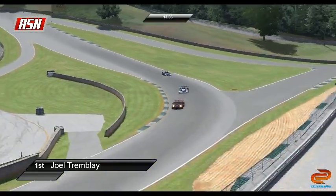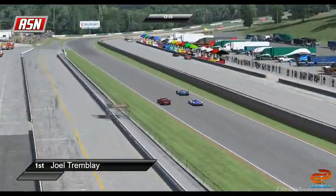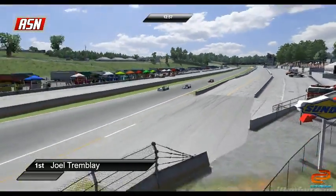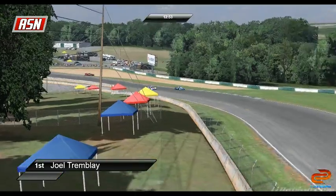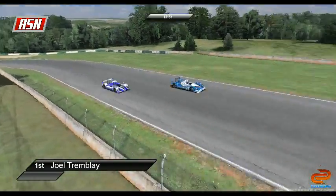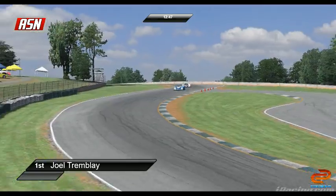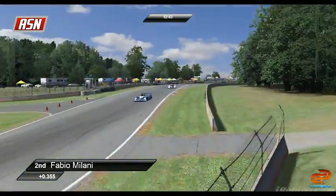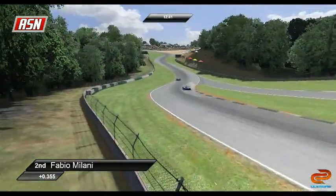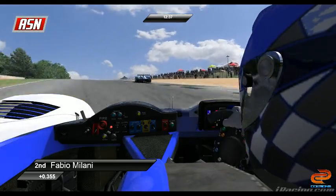So we have 10 laps to go as McElroy gets out of the, or he doesn't get out of the way, he holds the racing line, that's the main thing. But here comes Milani. On the outside, he's going to try it. He couldn't do it. He's going to do the undercut into turn 3. Does he try it? Going into turn 3. No, he doesn't. He can't do it. You can't do it in turn 3. It's just too insane, for the lack of a better word. So we're going to go on board Milani. Let's see if he can overtake Tremblay.